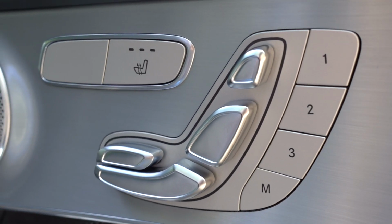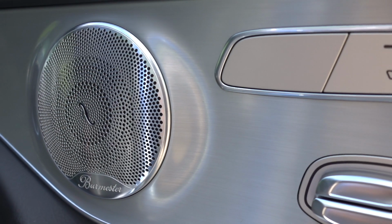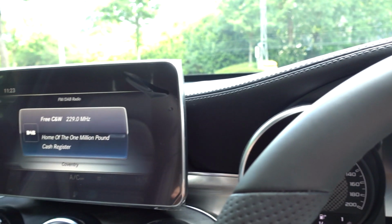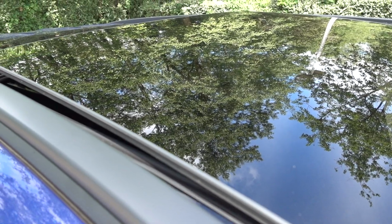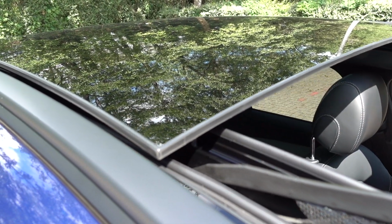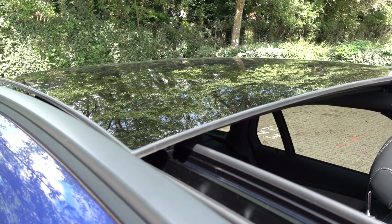Okay, so first off, this car has got the premium pack on it, or the premium plus pack. Comes with heated memory electric seats, Burmester sound system. Obviously it's got the Command system in there, 360 reverse camera. It's got a real nice panoramic glass roof. In an SUV like this, I think having a pan roof is a must, only because of the amount of light it lets into the cabin, because otherwise it's quite dark and dingy in here.